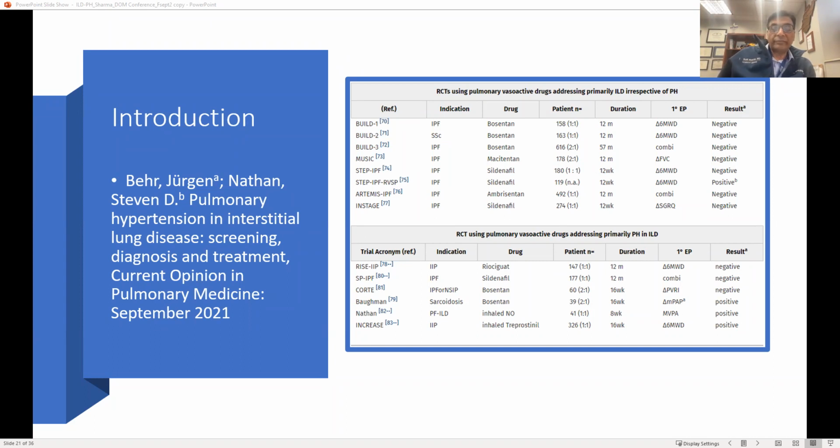So if so many of these studies have failed, why would one more study be useful? Or how would it even change the landscape when 20 are telling you that it doesn't? Well, one of the thought processes we had, and this was not new, is that, listen, these people have lung disease. Their lungs are getting scarred.